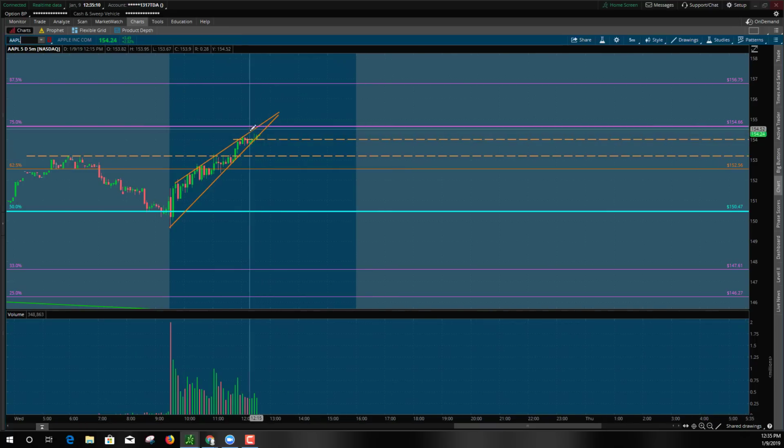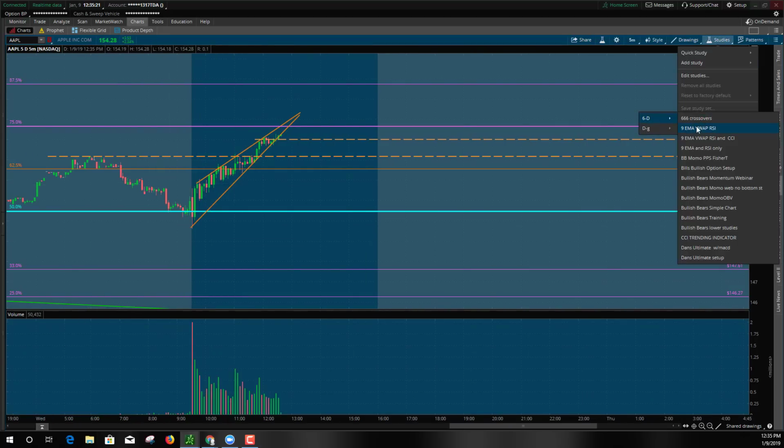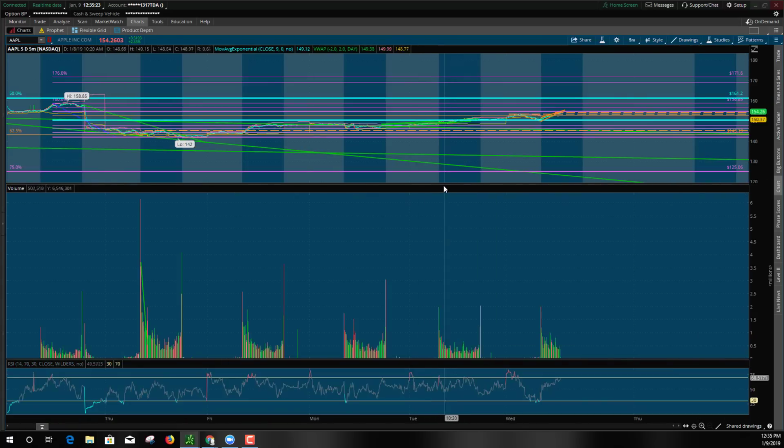But when they're very bullish, sometimes they just break out of that rising wedge and then just come back and retest and move higher. So Apple has just been a grinder throughout the day. Let me show you guys with the 9 EMA study here.